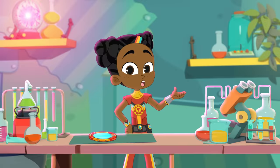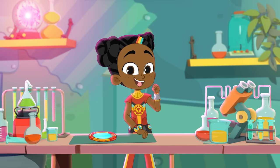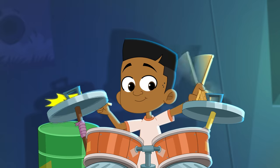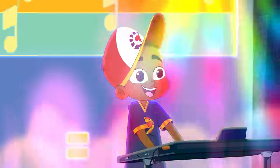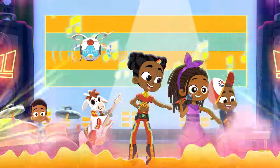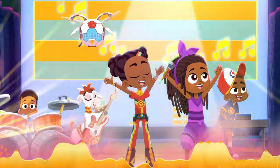So why are we talking about sound? Well, it all began when we all got together to make an awesome band. We played different instruments and each one made a different sound. But when all the sounds were played together, it sounded amazing. Music only works together. At least most people thought so.